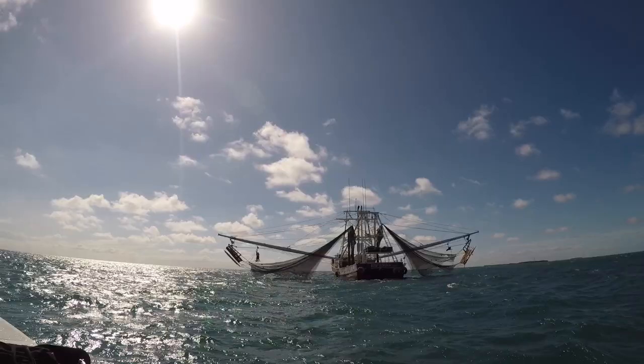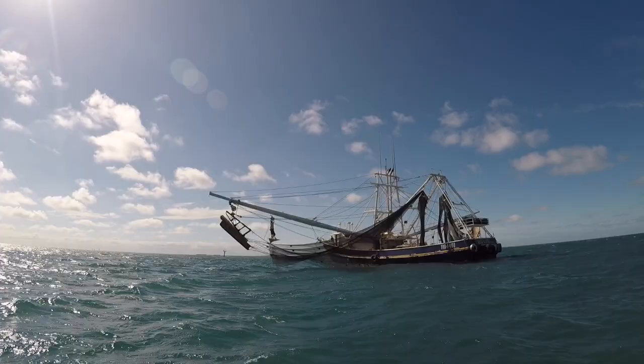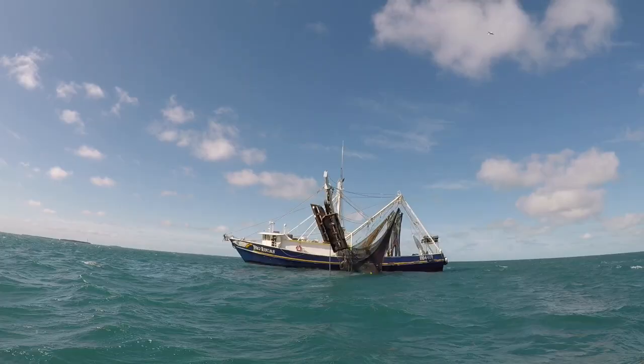Yeah, these shrimpers are just in here. They'll do some maintenance. If you're lucky, you can cruise up on them and get a little shrimp off of them. Bring something back later for dinner. Always a story to tell.